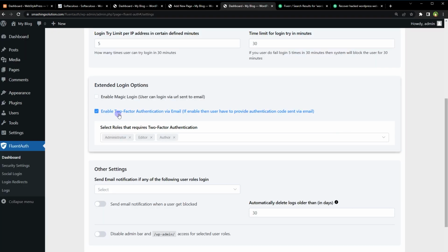So use this two-factor authentication via email to make your WordPress website secure. This will alone make your WordPress website a lot more secure than without it. And this is how you can secure a WordPress website. But this is just one side of the coin.